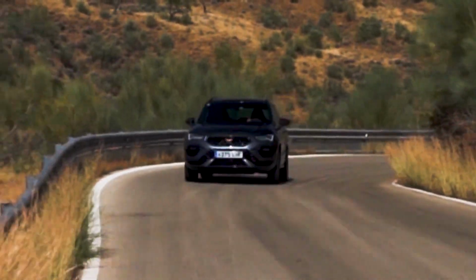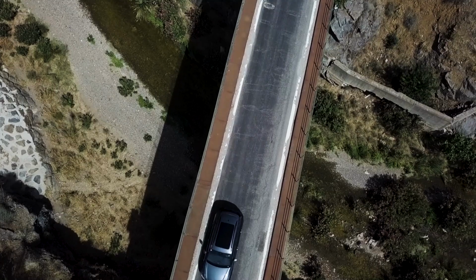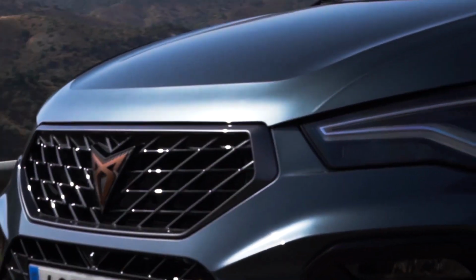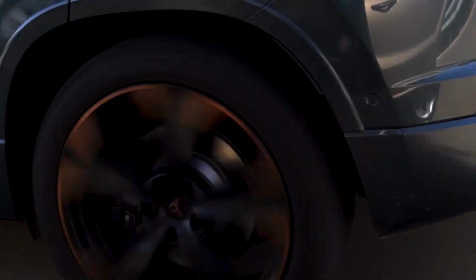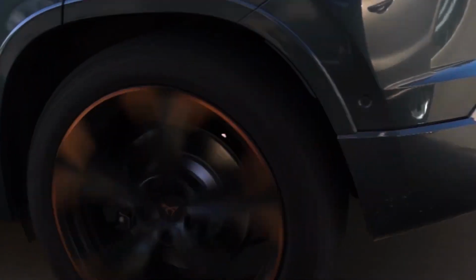Cupra fits sporty bucket seats and they're fantastic to sit in. They're more heavily bolstered than regular Ateca seats, so there's plenty of side support during enthusiastic cornering. Adjustable lumbar support is also standard. The single-piece backrest means there's no height-adjustable headrest.